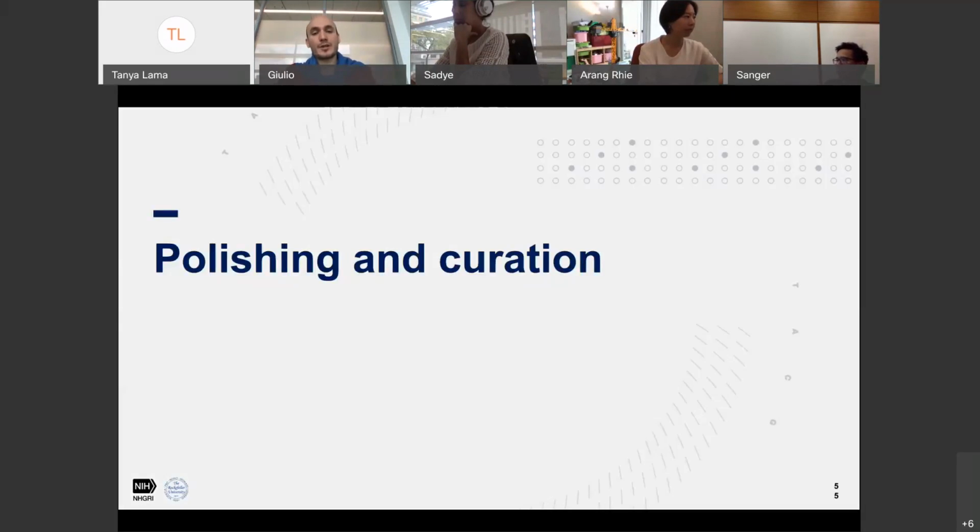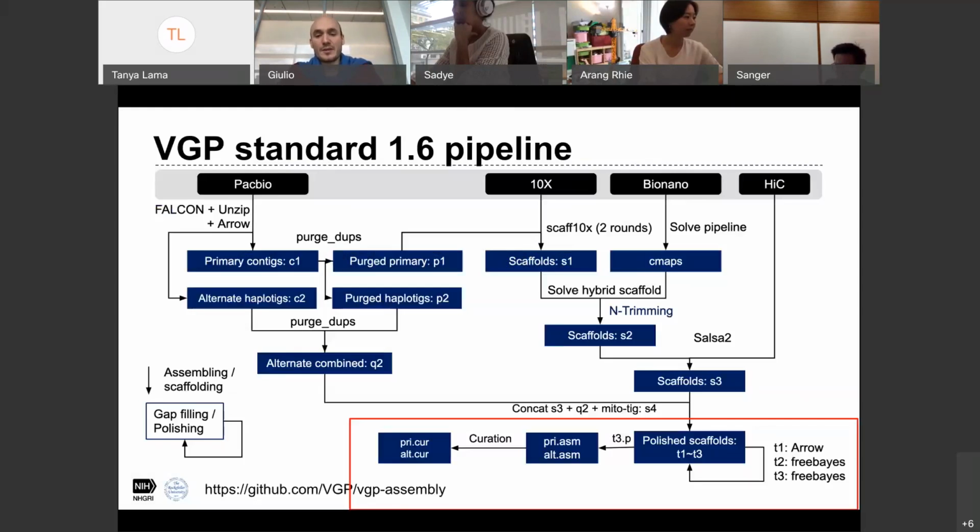Then we have a polishing and curation step. After the 1, 2, 3 scaffolding steps, we get to this S3 file. These are the conventional names for our intermediate files that I was talking about just before. And when we get to the S3, we are actually performing a polishing.